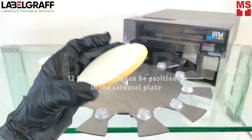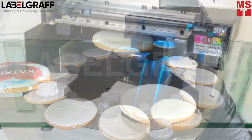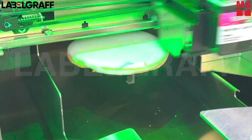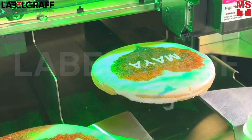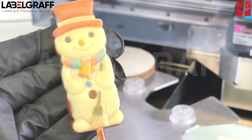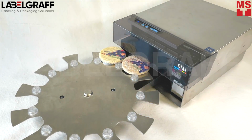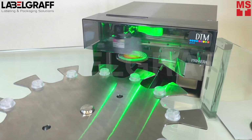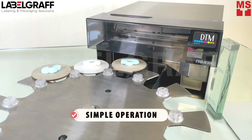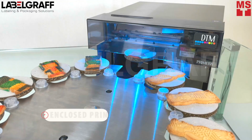Take your business to the next level with Eddie, the safest direct-to-food printer in its class. This incredible food printer prints in full color and lets you print from logos to personalized designs. You can print all sorts of food products like cookies, chocolates, marshmallow, rice waffles, chips, biscuits, and many more. Not only is it EU and FDA approved, Eddie is also designed to be used in food processing environments to fulfill all hygienic standards.